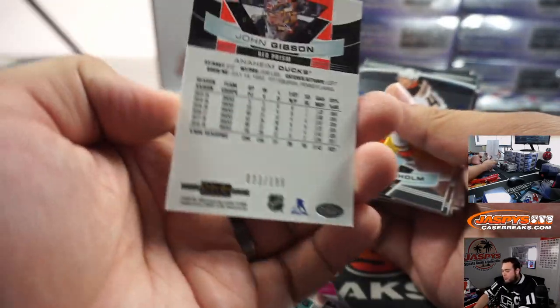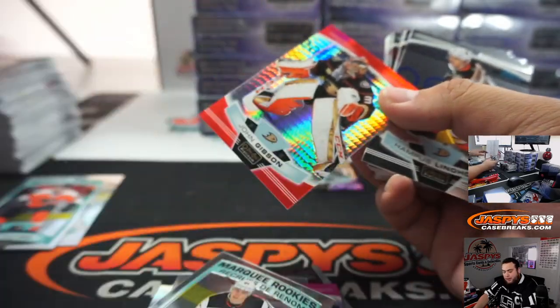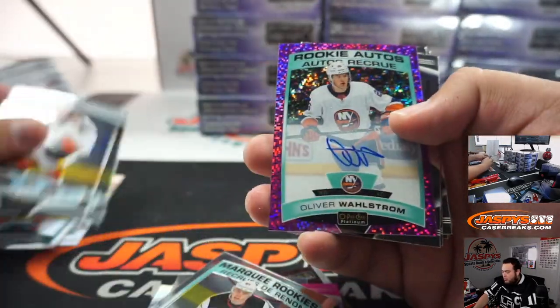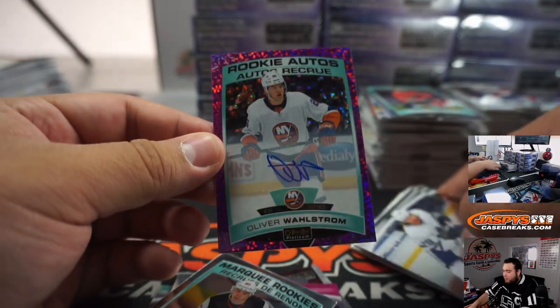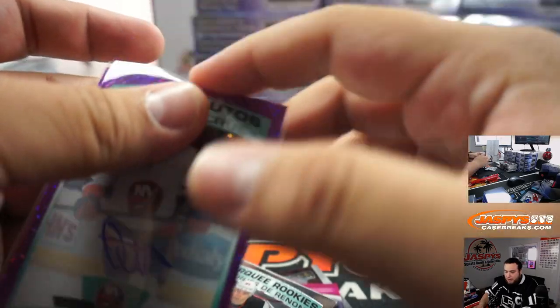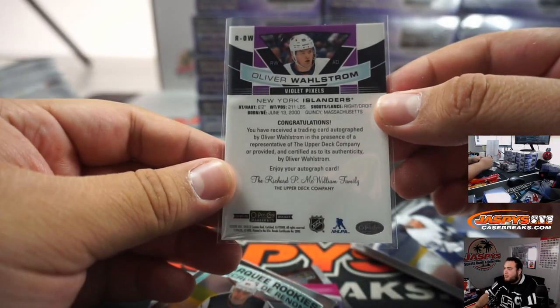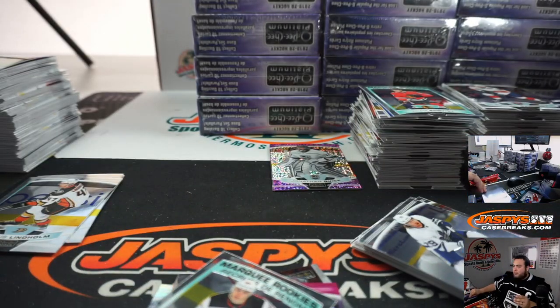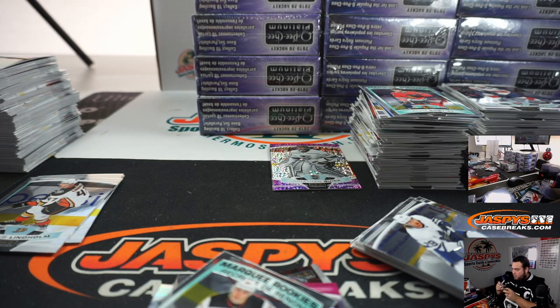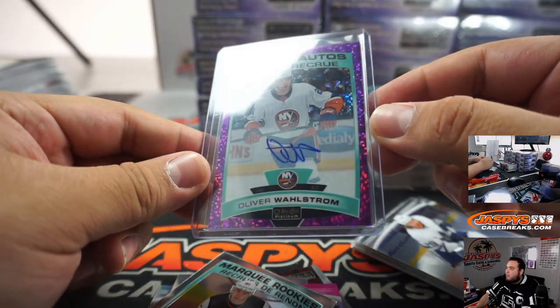Gibson for the Ducks going to Chris, 33 out of 199, and we got Oliver Wahlstrom. Look at that, Violet Pixels rookie autograph for the Islanders. It's going to Dylan. There you go.